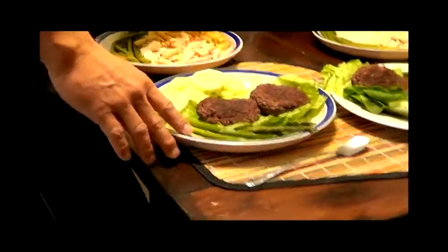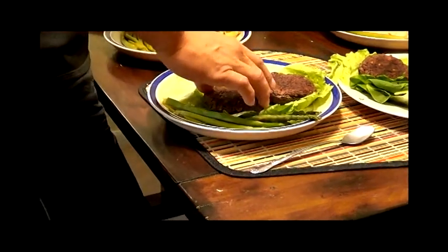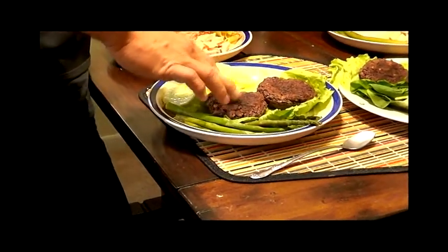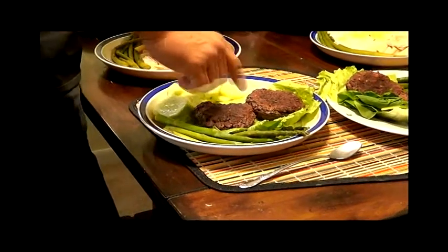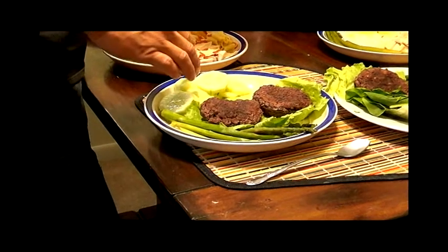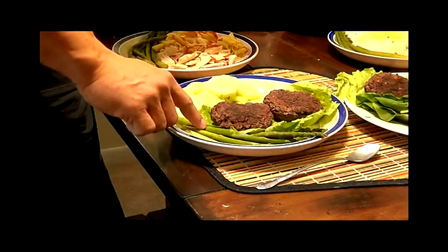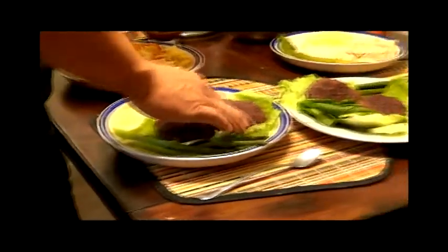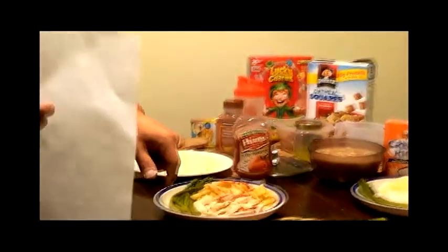This is usually around 8:30, and it's 96% fat-free ground beef, 8 ounces, okay, 7 to 8 ounces. I got some cucumber and some asparagus, okay. The lettuce is here just for decoration. I don't eat the lettuce, just to make it look a little bit more presentable.